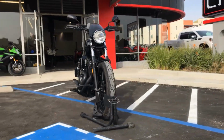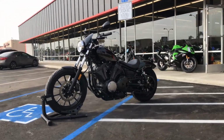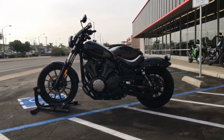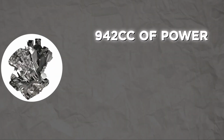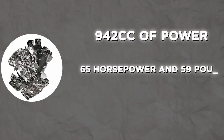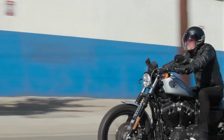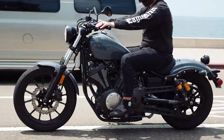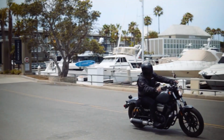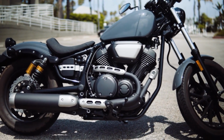The Bolt is a stylish bike with lots of personality, and it helps more people enjoy the bobber lifestyle without the heavy costs that usually come with American brands. Under the tank is a strong, air-cooled V-twin engine with 942 cc of power. It makes about 65 horsepower and 59 pound-feet of torque, which gives it plenty of strength for fast takeoffs and smooth rides. The engine responds quickly and runs smoothly, so riding feels modern, but still gives you that old-school V-twin feel and sound. It rumbles just right, not too loud, not too quiet.